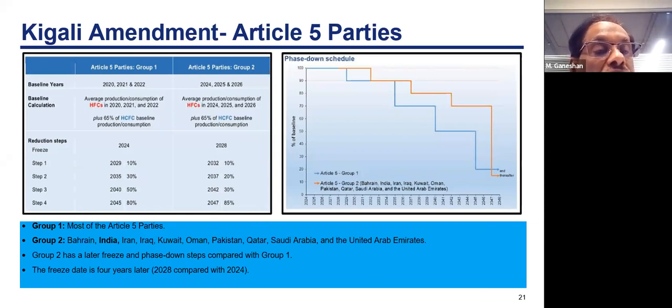Now 2024 is the freezing date for the group 1 countries, whereas 2028 is for the developing countries like us. On that basis, each country has agreed to phase down. That means stop consuming and reduce the consumption of these GWP gases, that means greenhouse gases, by step 1 maybe around 10%, step 2 30%, step 3 50%, and step 4 around 80%. So finally, by 2040, everybody has to bring down to level 2.0. This was agreed by all the countries.